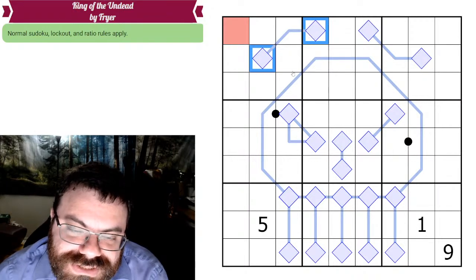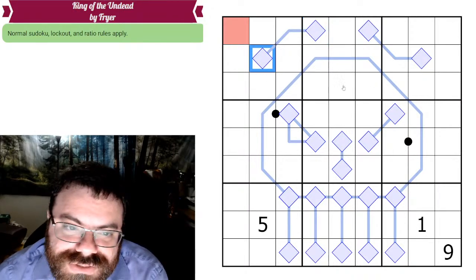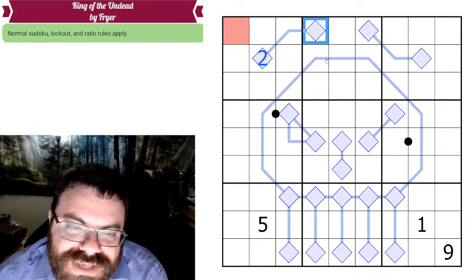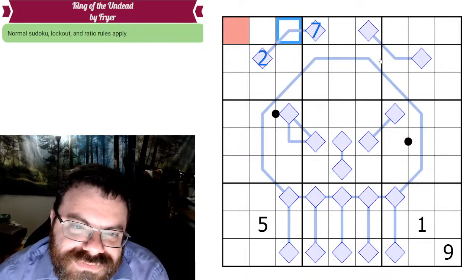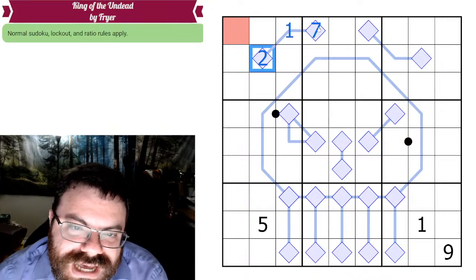So they have to be a certain amount apart from each other. So if I put a 2 here, this needs to be at least 4 different. So this could be a 6 or a 7, for example. And then the digits on the line are outside of that range, strictly. So it could be a 1, because 1 is not between 2 and 7.